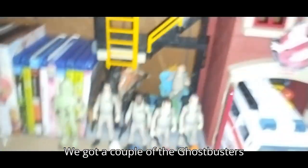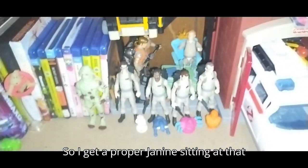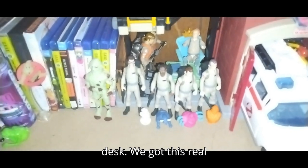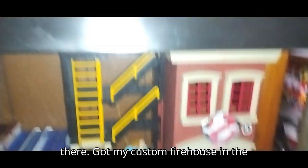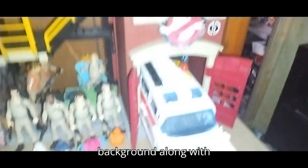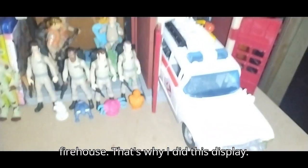We got a couple of the Ghostbusters Answer the Call back there, because you know me, I love Ghostbusters. So I get a proper Janine sitting at that desk. We got this Real Ghostbusters without the proton pack there. Got my custom firehouse in the background, along with Ecto-1 coming right out of the firehouse.